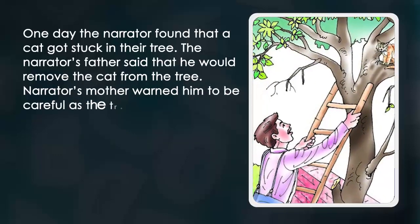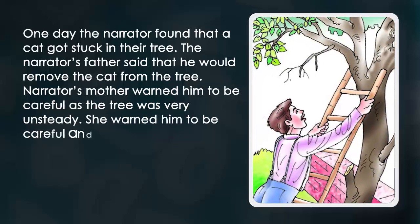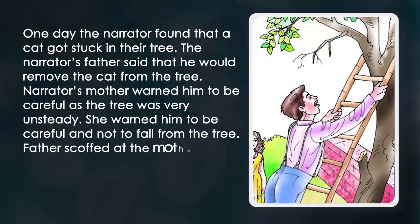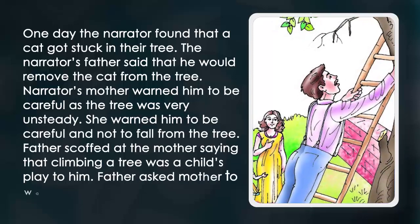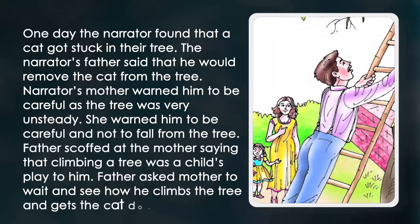The narrator's mother warned him to be careful as the tree was very unsteady. She warned him to be careful and not to fall off the tree. Father scoffed at the mother, saying that climbing a tree was child's play to him. Father asked mother to wait and see how he climbs the tree and gets the cat down.